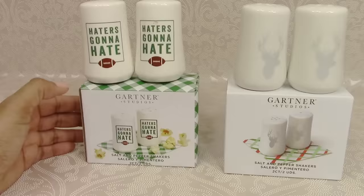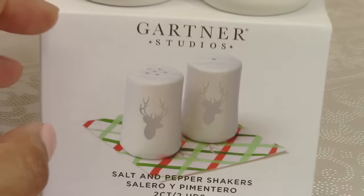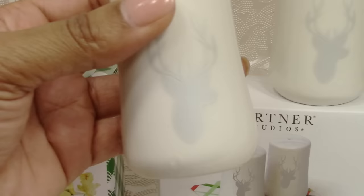And I saw these cute little salt and pepper shakers in Walmart on clearance for $1, and it says hate is gonna hate. And then this one over here is a Christmas themed one. It has the reindeer on it, and it's a faint silver metallic, and that was $1.